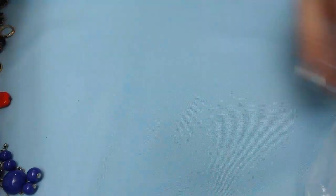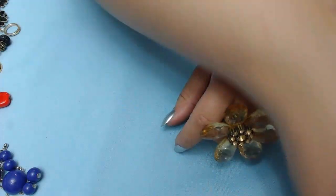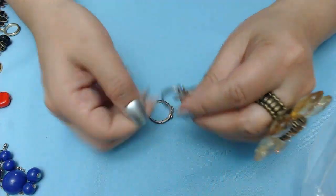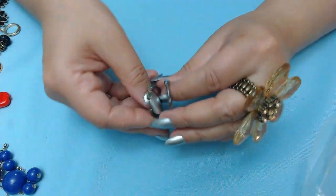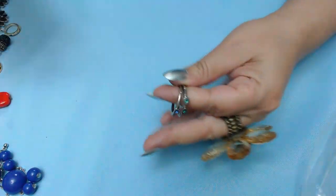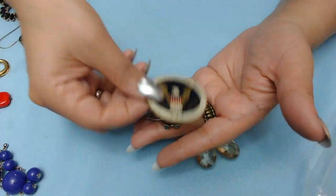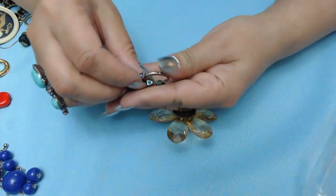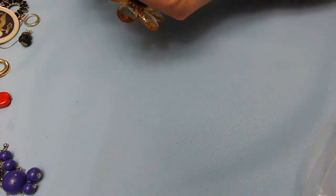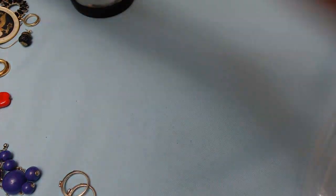Okay, we have some beads. I'm at 39 minutes. I better hurry up. Okay, we have a ring. Another ring. There's stackable rings. Oh, where's my magnet here? Okay, it's not picking it up. Okay, no marks. Okay, so we'll see what those are.